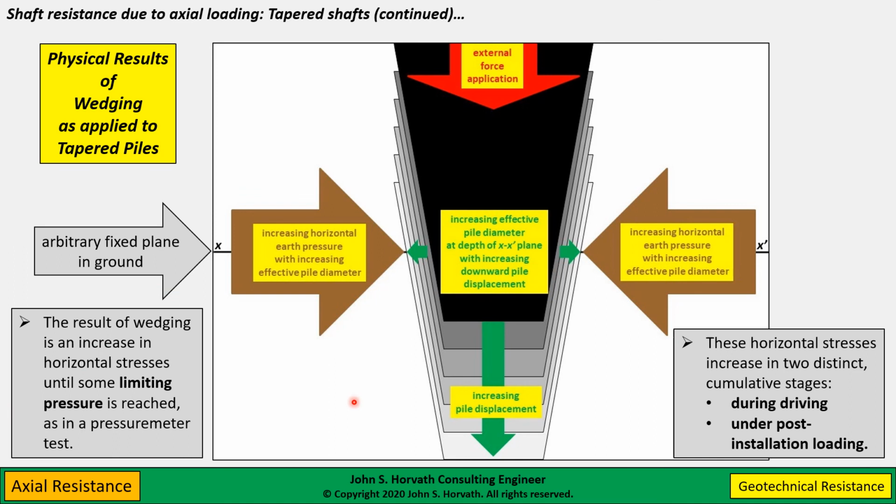You would have to either have such an extraordinary taper or have the pile settle to an extraordinary amount to reach the limiting pressure as you do in a pressure meter test. And again, I want to emphasize, because it is very critical, you cannot lump all tapered deep foundations together. That's really the point I'm trying to make here. The installation methodology is critical.